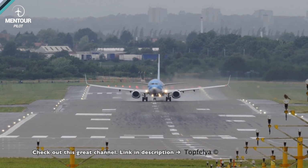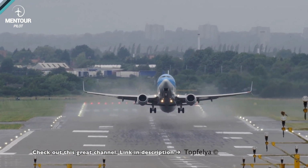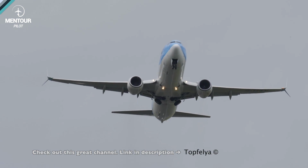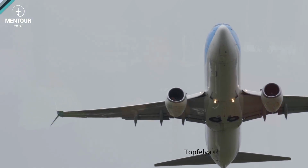But then in the later iterations of the Boeing 737, the Classic and then the Next Generation, they started using the CFM56-7B engine. This has a much higher bypass ratio and a much bigger fan. You can clearly see it. The bypass ratio of the CFM56 is about 5.5 to 1. So it's 5.5 times the volume of air going past the core than is flowing through the core.